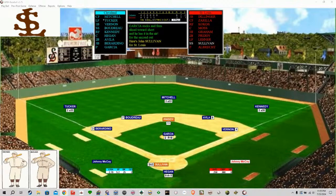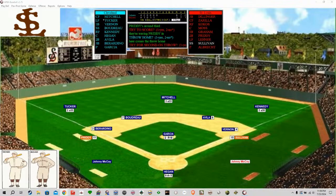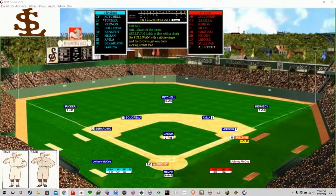Here's Sullivan toward St. Louis. Pretty on at second. 2 gone. John, 1 for 2. Driven in 1. Batter waits. Right-hander Garcia. Ready. The pitch. Swung on. Base hit. Down the line to right. Kennedy gallops for it. He has it. Pretty is around third. They're waving Pretty in. Here comes a throw home. Here's a play at the plate. And he's safe ahead of the throw. Sullivan holds at first for the single. So Sullivan with a ribby single, and the Browns get one back, nicking at that lead.